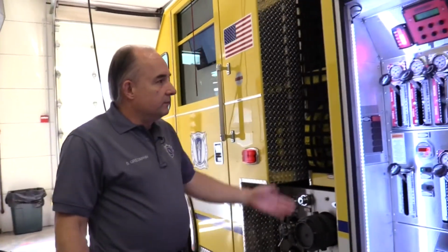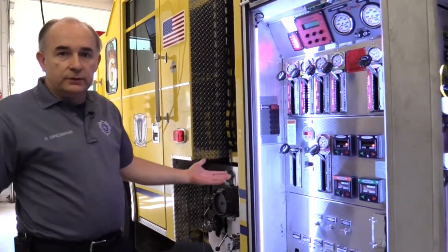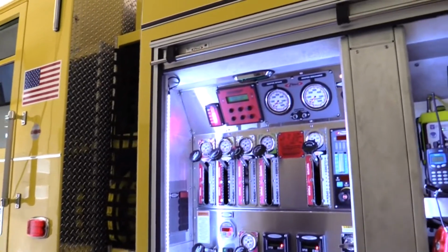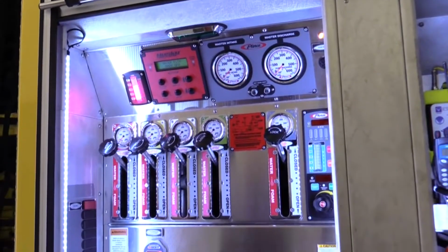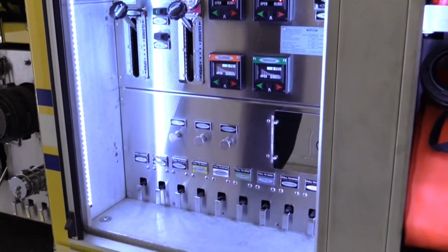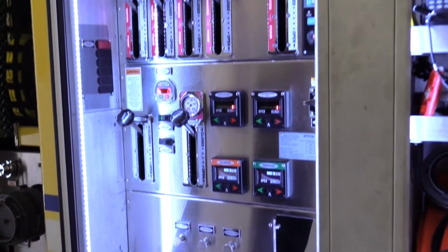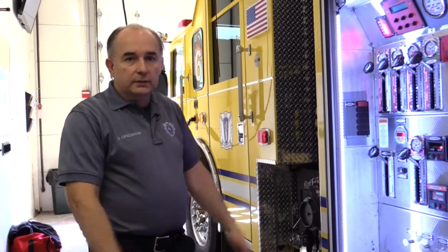So here, this is what we would call the pump panel. This is basically the brains of the whole truck, the whole engine. So this is where you would control the water source and the pressure of the water. This particular pump will run 1,500 gallons per minute. And also there's 1,000 gallons of water on here. So if we do get to the scene before we have a chance to hook up to the hydrant, we can run and basically put out a large amount of fire.